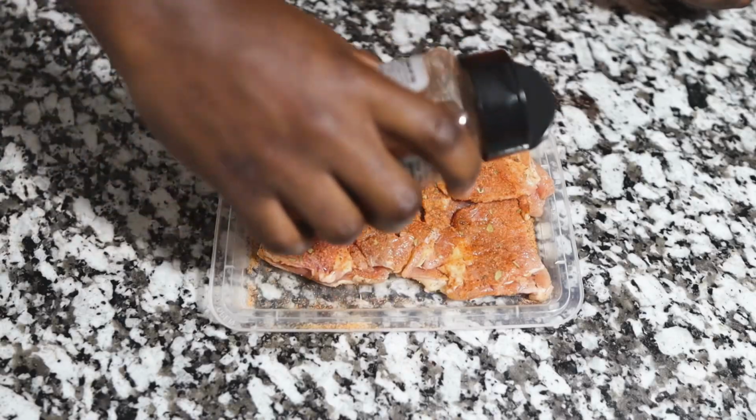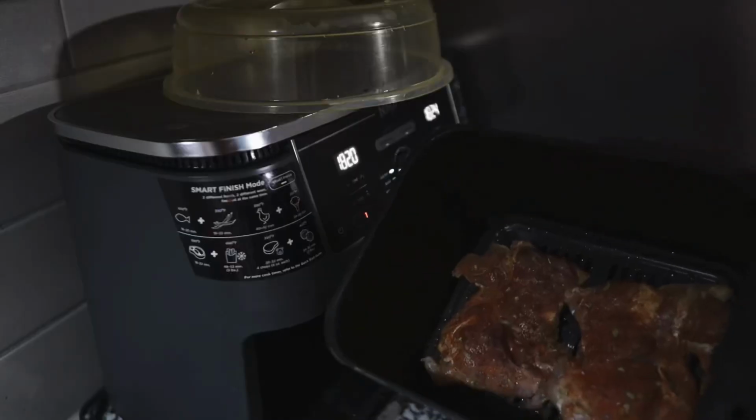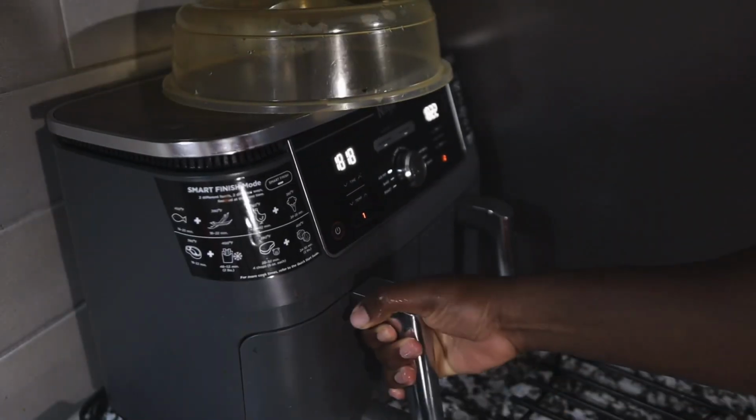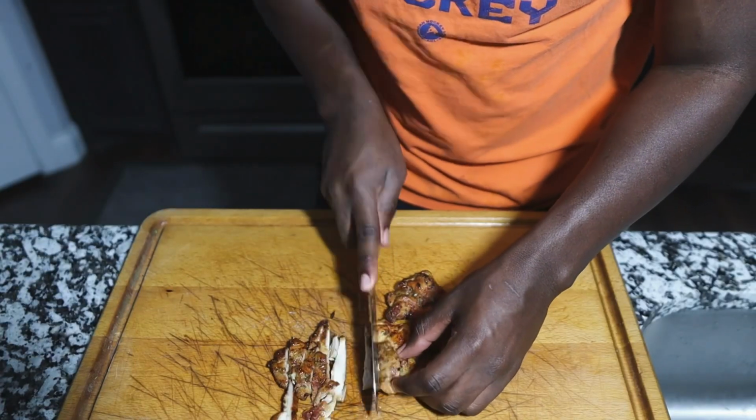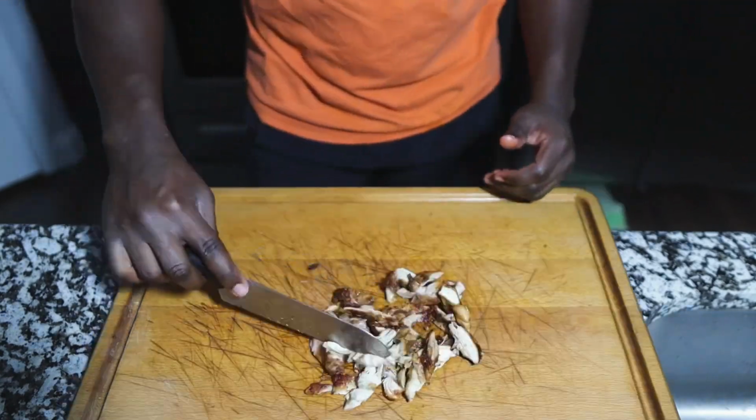Over here, I'm seasoning my chicken. It's a mixture of Cajun, garlic, onion powder. It's just my little seasoning. So we've got our chicken already pre-made. We're gonna cut it up into a couple pieces and get on with the recipe. I know some of y'all will ask me how long I air fried it. It just depends, about 10 to 12 minutes.